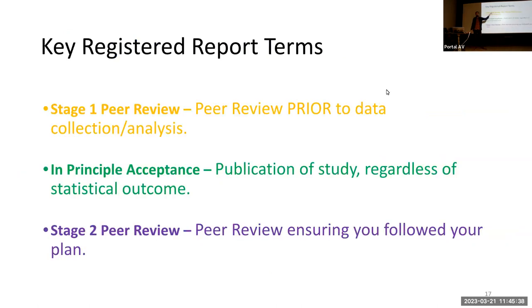So first, we have stage one peer review. This is the peer review in registered reports that happens prior to any data collection or analysis. Okay, so that's what a stage one peer review is. An in-principle acceptance is the publication of your study, regardless of statistical outcome. Right? This is within registered reports still. And stage two peer review in registered reports is the peer review that's ensuring you followed your original plan. So these are just the key terms that we'll walk through when we walk through registered reports.